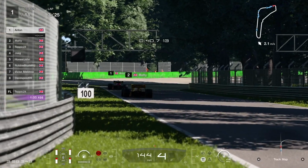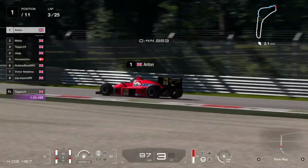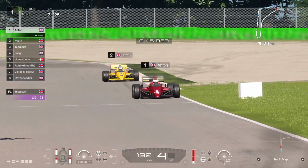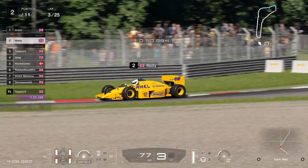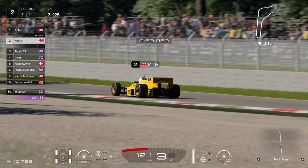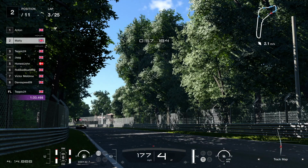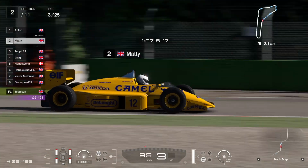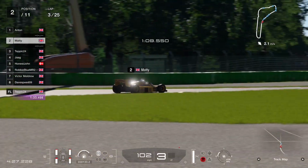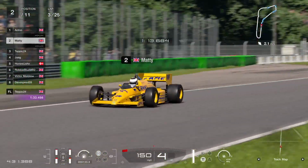Yeah, and Tepic's just coming out of the De La Rogia chicane as they go into the Lesmos. Yeah, oh look, Tepic has closed right up there. He's half the gap in front of him. And as we were saying about tyres there, just while we're on Matty, he is actually on the medium tyres. What sort of time difference are we looking at? Are we looking at sort of 10 seconds a lap or 5 seconds a lap? I think we're only looking at something like a second a lap.